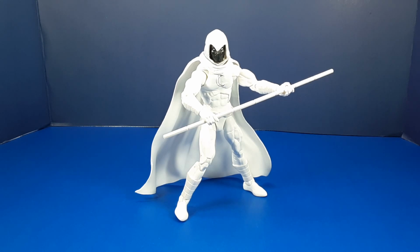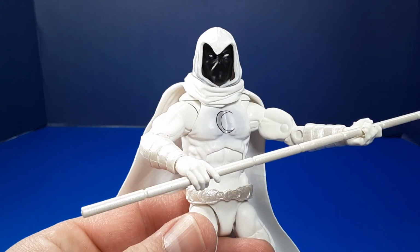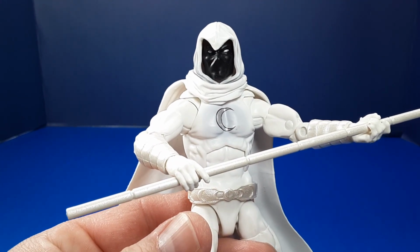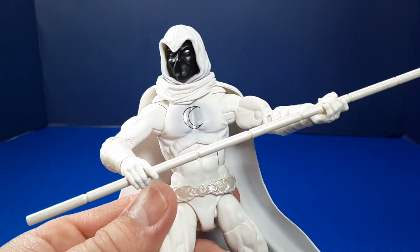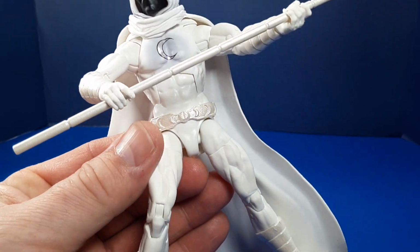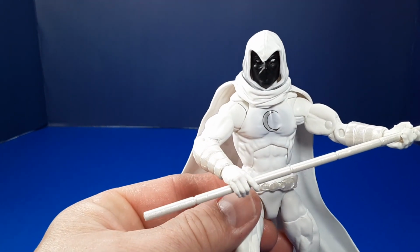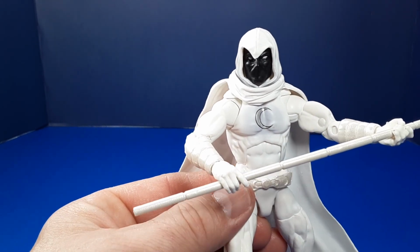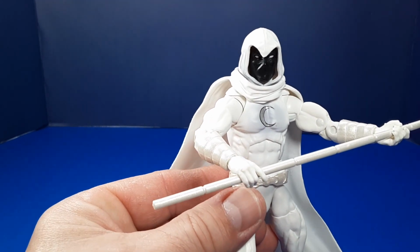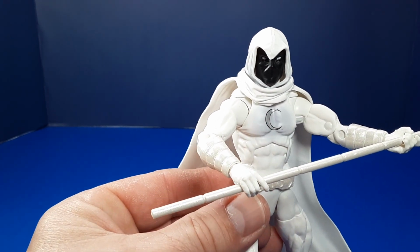This is the classic Moon Knight, done in all white. His moon symbol is done in silver on his chest, with a little bit of very, very light gray spray around it to make it stand out. His wristbands, belt, and leg bands are done in sort of a pearl white type plastic, which makes them shinier than his flat white costume, makes them stand out a little bit.